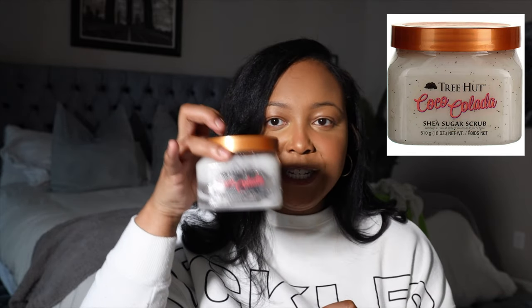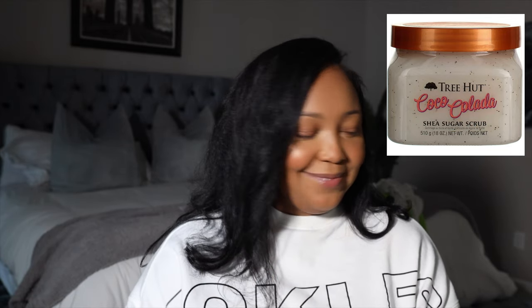Now, I am not a fan of sugar scrubs because I use an exfoliating mitt or cloth, but one that has my heart is the Tree Hut Coco Colada. Oh my gosh, it smells so good. And I like to use this right before I shave my legs. Since we're talking about shaving, I know a lot of the girls are on the shaving oil. Not me. Not to say that I won't be, I just haven't tried it yet.